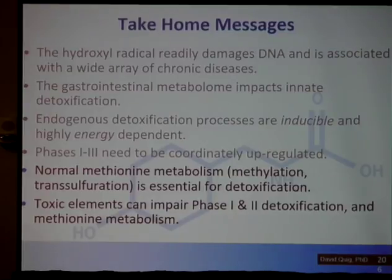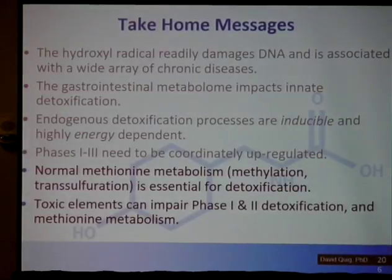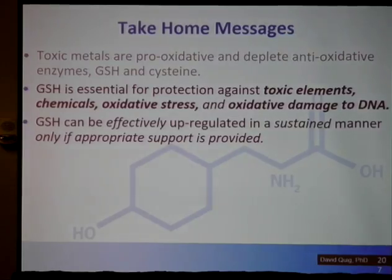Phases 1 through 3 need to be upregulated in a coordinated manner for optimal detoxification. Normal methionine metabolism, sorry about that. Normal methionine metabolism and methylation and transsulfuration is essential for detoxification, and toxic elements can screw up the works at phase 1, phase 2 detoxification, and methionine metabolism. Toxic metals are pro-oxidative and deplete antioxidative enzymes, glutathione and cysteine. Glutathione is absolutely essential for protection against toxic elements, chemicals, oxidative stress, and oxidative damage to DNA.